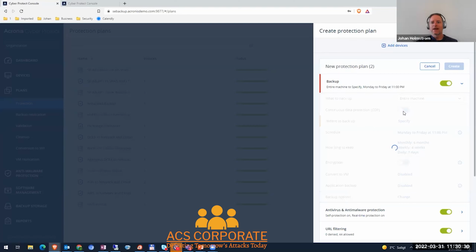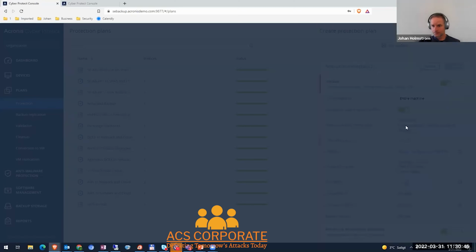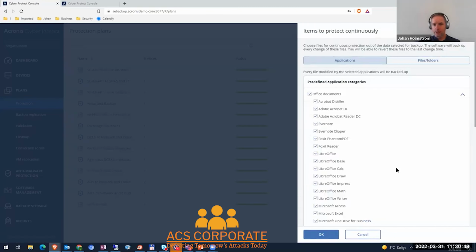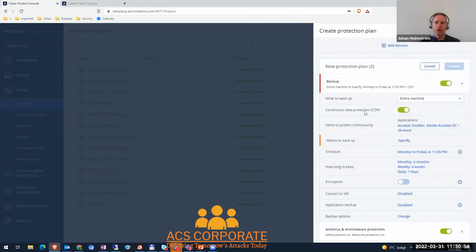Continuous data protection allows you to set up your schedule for the backup, but let's say that you run this once every day or once every 6 hours or so. What continuous data protection will allow you to do is specify applications. There are some predefined applications here that you can see, or you can go in and specify maybe a folder or so. And then what happens is that we will do a backup of the last save that you do of these applications or files or folders.